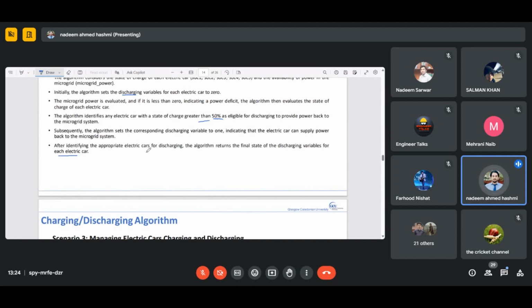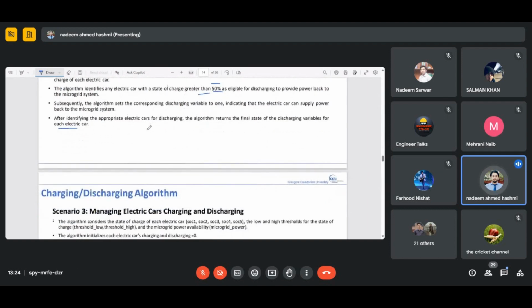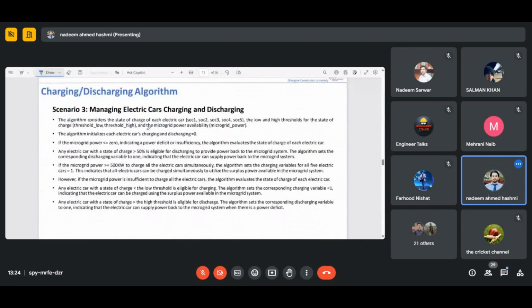First, the algorithm takes the state of charge of the five electric cars. If any of them has 50% or more, they start discharging. If the state of charge of any of them is not above 50%, then it resets all of the variables. And this one is the start charging and discharging.